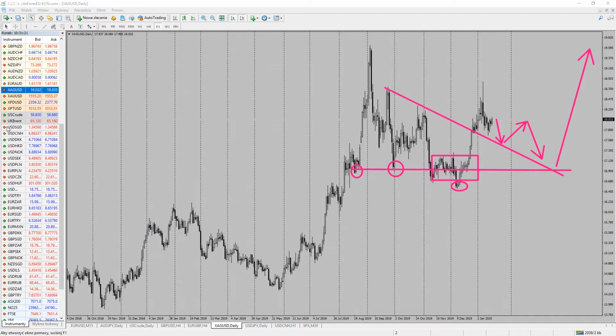Move and weekly and daily close below 17, that could be the challenge for the bulls. 1650, all right.